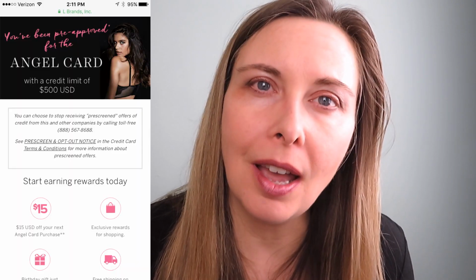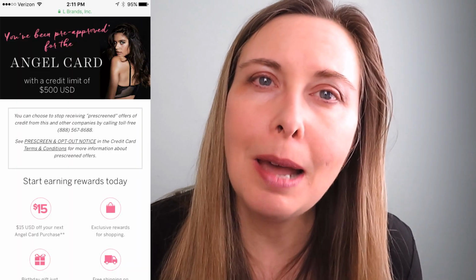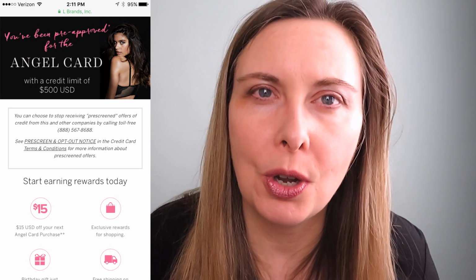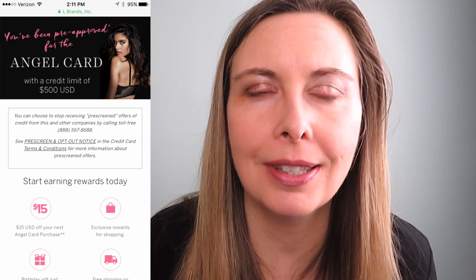The two store credit cards that are the easiest to get approved with using the shopping cart trick are the Express store card and also the Victoria's Secret store card. Those have traditionally been the easiest store credit cards to get approved for using the shopping cart trick. Not only that, if you are using a cell phone or a tablet, you can also get the shopping cart trick to work with those two store credit cards.